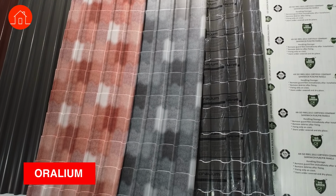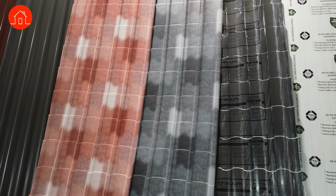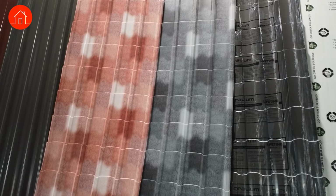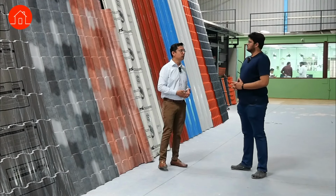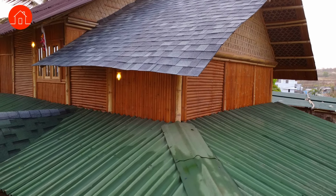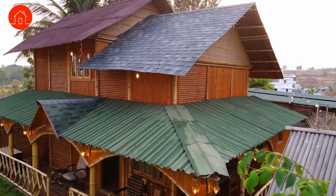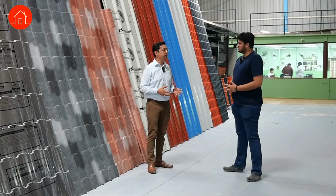Oralium is something which will give you that premium look. It will also give you that comfort of sturdiness. It is also lightweight because it's made of aluminium. See, aluminium is a very versatile raw material. Let it be an aeroplane or let it be your smartphone day-to-day. So it's a very sturdy material.